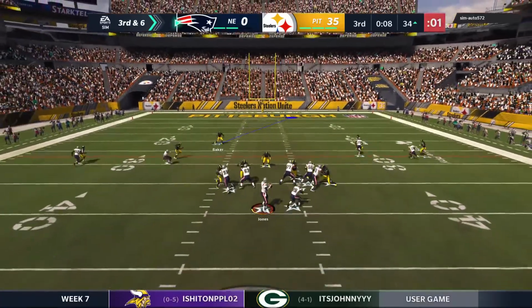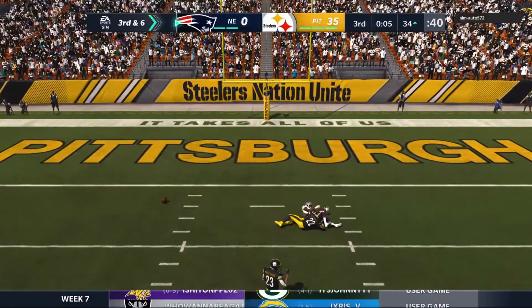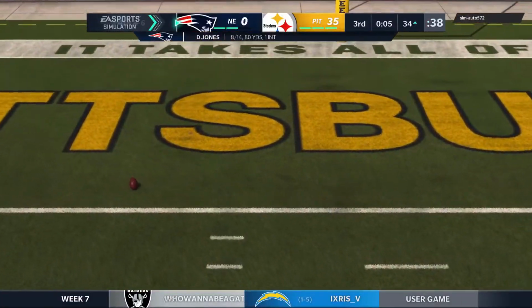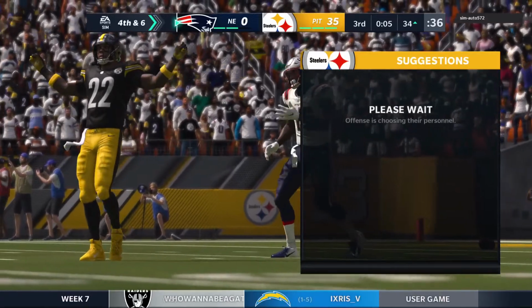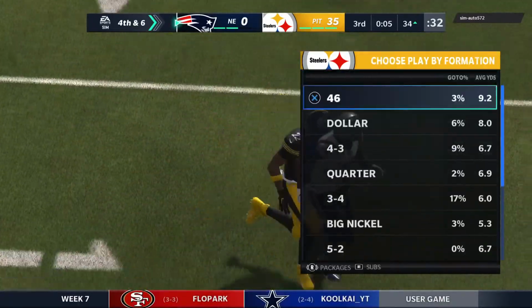He'll look to throw. Looking for Campbell downfield. And a throw there going to be incomplete. Intended for Paris Campbell. Incomplete. Brings up 4th down.